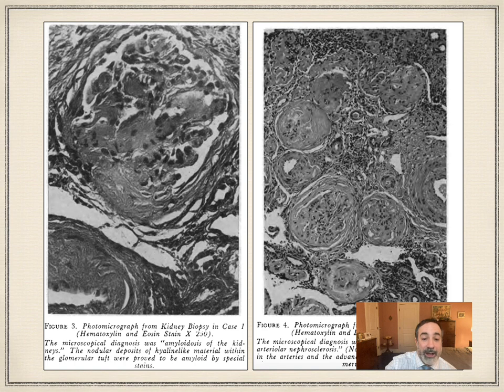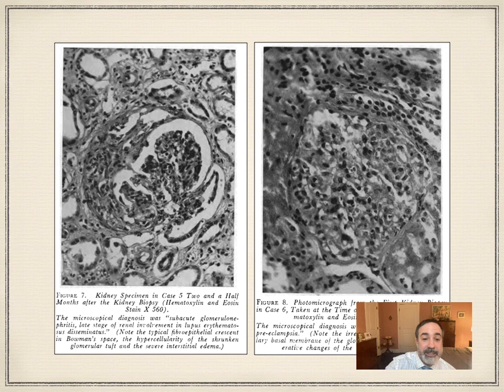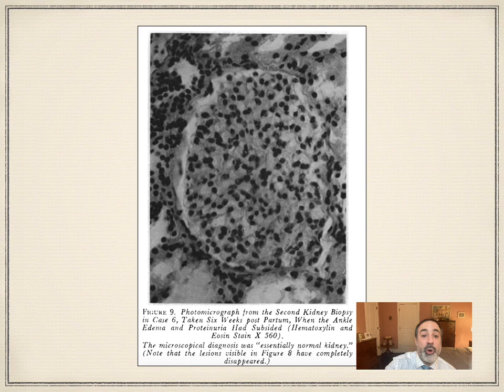The article catalogs the microscopical findings in an assortment of patients with kidney diseases, including amyloidosis on the left, arterionephrosclerosis on the right, pyelonephritis, lupus nephritis, crescentic diseases, changes occurring in preeclampsia, and a normal-appearing glomerulus in a previously biopsied lupus patient who had recovered. I'll hold on this image for a moment to let us all appreciate the importance of what it represents.